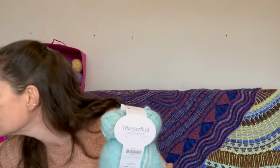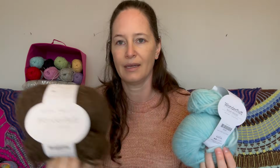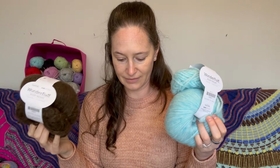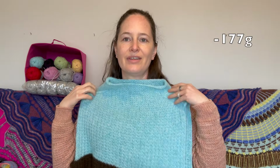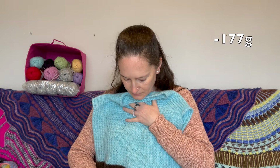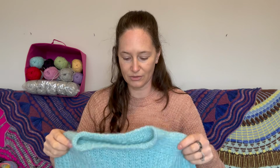So I originally had 3 skeins of this, and then Moose Heather is the other color, and I also had 3 skeins of that. I used just under half of what I ordered, and I ordered like what I should have ordered. But this only used 177 grams out of stash. I have fuzzies on my vest. This yarn is so soft, so squishy. I love it.